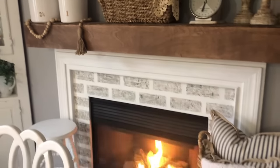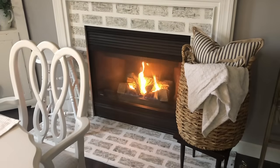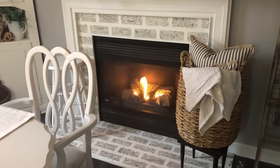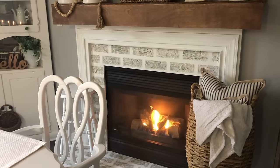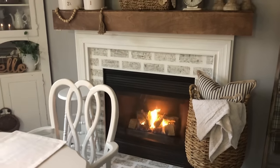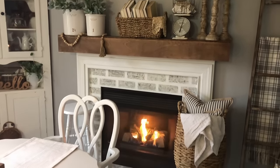I actually have a tutorial on how I did this brick on my own YouTube channel, and that was so easy. That is literally spackle and paint to make it look like brick, and then I redid the beam. That's a faux wood beam.